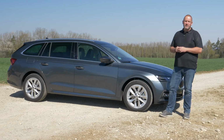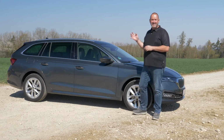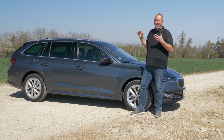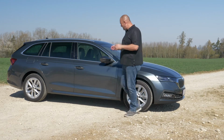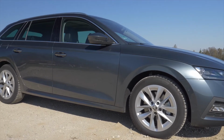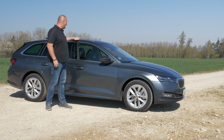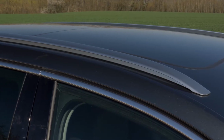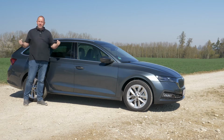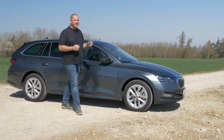The Octavia now is 4.69 meters in length, which means it's only 22 mm longer as the Estate and only 19 mm longer as the sedan, but it looks a lot longer than its predecessor. I think one reason is this line here and this line down there, which really stretches the car a lot. And when you look at our car, we do find a different roof rail here, which looks a bit like metal. Normally it's black, but this is part of the so-called Style edition as well. But I think that the car now looks not only stretched, it looks a lot sportier and a lot like the Skoda Superb to me nowadays.